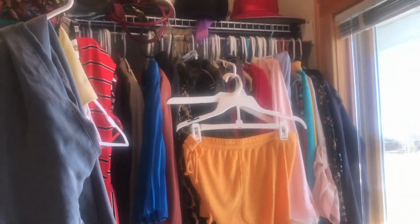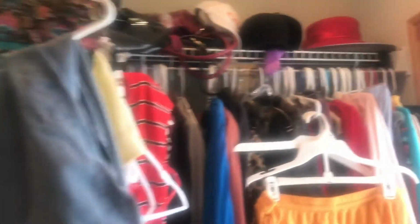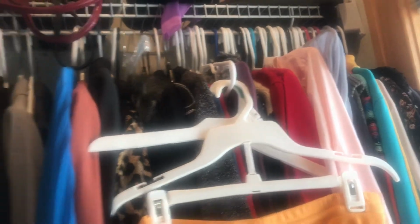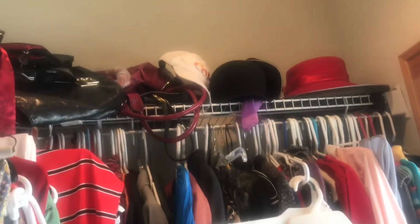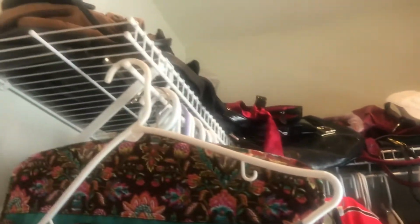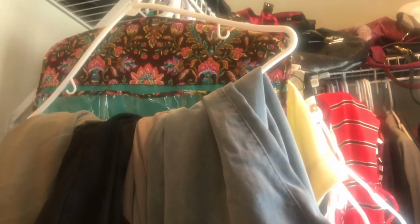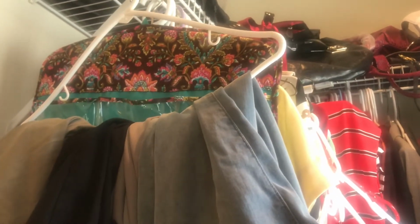I have all these shirts hung up on different hangers, and they're not color coded or organized much in categories or anything like that. So another thing to work on. My hats and bags are stored up there. I have jewelry just sitting on the floor in this container, but I actually do have a jewelry organizer, so I can definitely use that and save more space. I'm thinking maybe I could even hang that jewelry organizer on the back of the door.